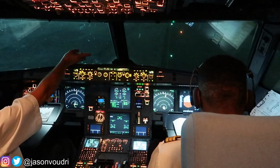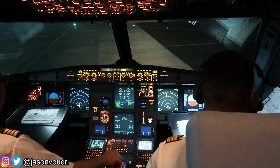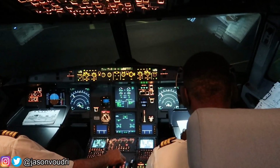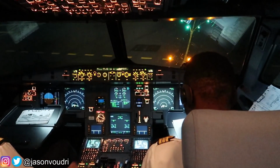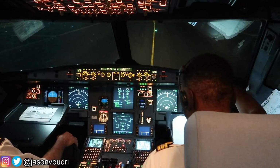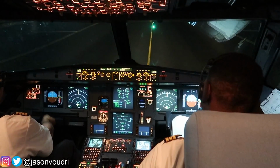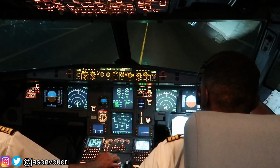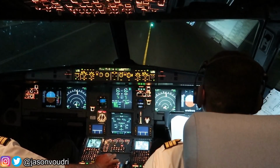We perform the after start checklist and I get the taxi clearance from the tower. The captain sets the lights of the aircraft for taxi, and we check both sides to start rolling. During taxi, we perform the brake and flight control checks to make sure the flight control surfaces correctly follow our inputs on the side stick and on the rudder prior to takeoff. When the cabin crew are done preparing the cabin and the departure clearance is obtained, we perform the before takeoff checklist and get ready to enter the runway, line up, and take off.